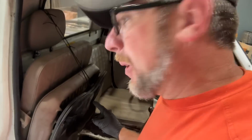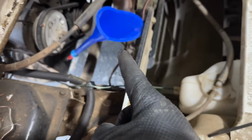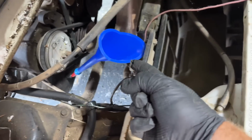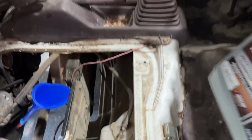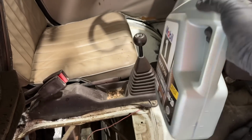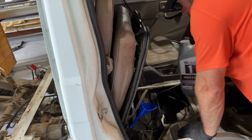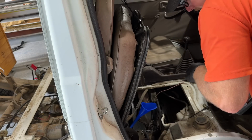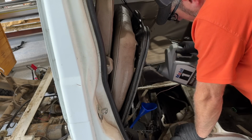All right, to get this to work, let me show you what I did. I got 1, 2, 3, 4 zip ties holding the seat up so it doesn't fall on my head while I'm trying to pour oil. We got our funnel with the caulking tip, and it's resting right here. That's perfect. And then I got our truck SUV Mobil 1 full synthetic. I don't know how much it's gonna take, but it burns it, so if we overfill it, it's gonna use it anyways.